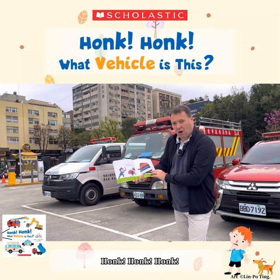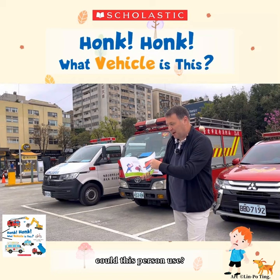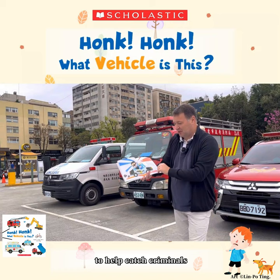Honk, honk, honk. What vehicle is this? And look who's running. What's happening here? What kind of vehicle could this person use? Whoa, whoa, whoa! This is a police car. A police officer uses it to catch criminals. I think he's going to jail for a very long time.